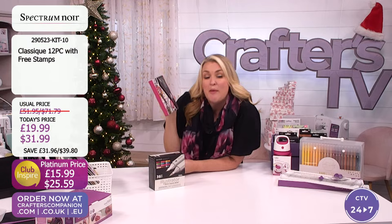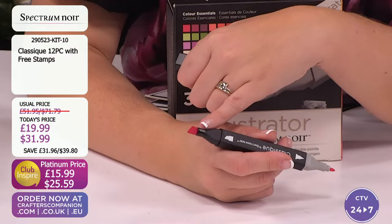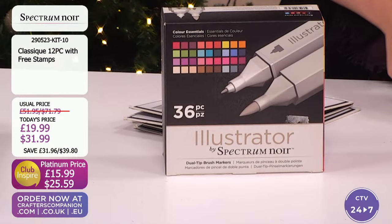Classics are brilliant. Now, our Classics, the pens that we do, just for those of you who aren't as familiar with all of the different pens that we do, guys, I will show you the Classics have your fine tip on one end and your chisel nib on the other, which is refillable as well. And then you've got that fine nib on the other, what we call the fine bullet nib. Those are the two most popular nibs that we do in a standard alcohol pen. But then we also do a set, let's have a look.